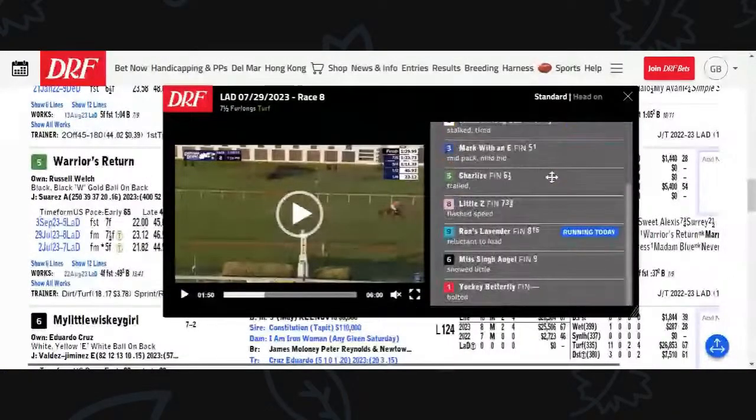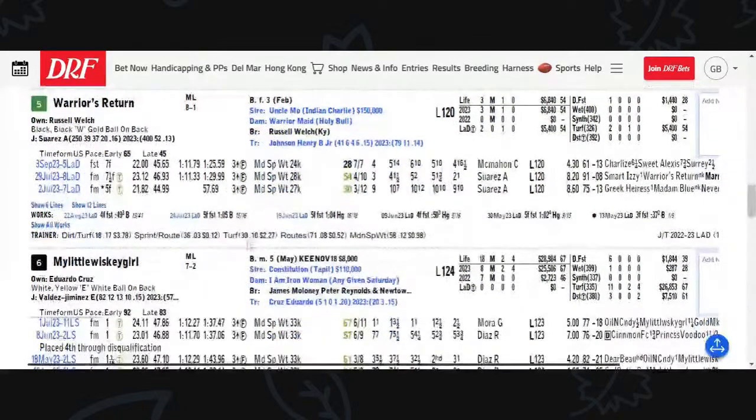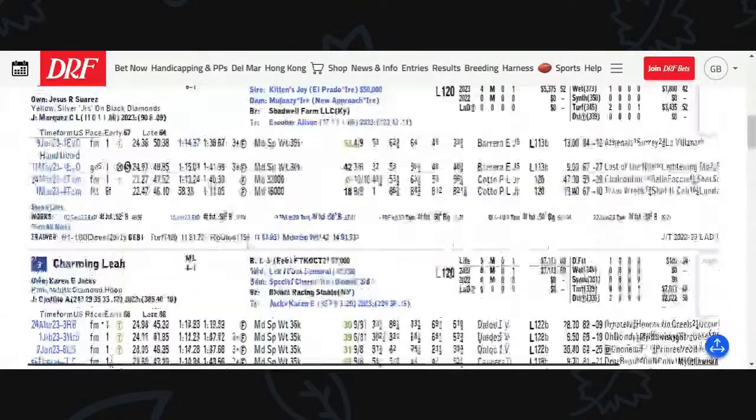So it was the one, Yawkey Butterfly, in that race, who was the horse that bolted when we were watching. But following that race, Warriors Return tries the dirt, and you can just eliminate that race. Just didn't fire on the dirt. Now we come back to the turf, and if she runs anything like that July 29th race, I think she fits really well in here. So 5 and 1 are in the mix for me.